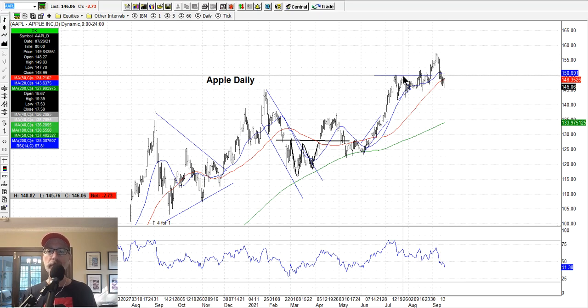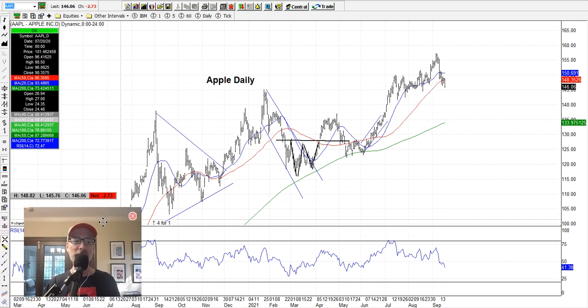Well, let's draw some new patterns here and see what we can glean from Apple, if there's any pattern to see. Now, it's also all in the eye of the beholder. I may see something that somebody else may see as a completely different pattern. We can maybe draw a little bit of an uptrending line here, so we've got some upward support here.